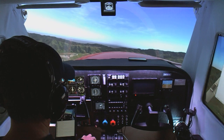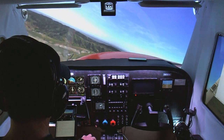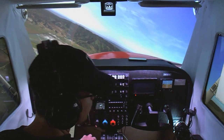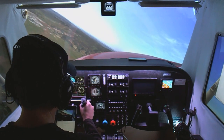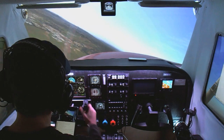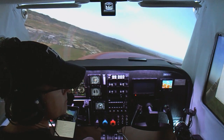SPAD.neXt. Connection established. Okay. No problem. Seems like a one-time deal, although none of them are working. Sometimes I have to turn the battery on and off to bring them to life. There they go. So for whatever reason, SPAD gave me problems there, but now it's not. Isn't that curious?